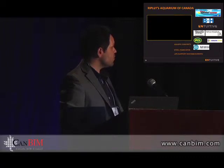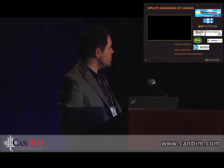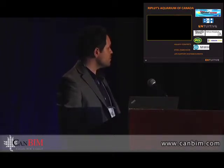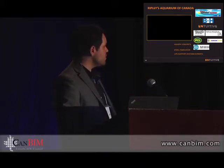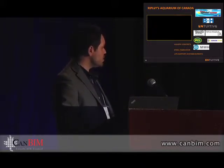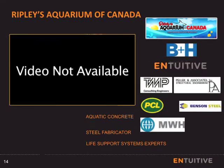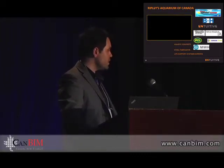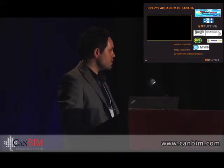And on the right-hand side is a list of all the players involved. The client was Ripley's, B&H were the architects, Intuitive was the structural consultant, TMP, as David had mentioned, were the mechanical consultants. PLC was the contractor. Peller, we had Special Aquatic Concrete on the project. Benson Steel, which I'll touch upon after; we did some neat stuff with them. And MWH was in charge of doing all the life support.